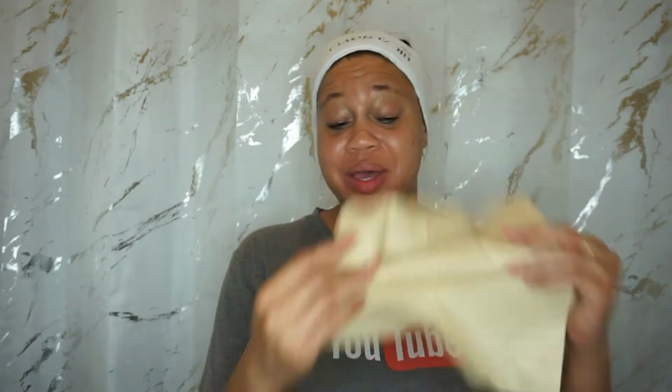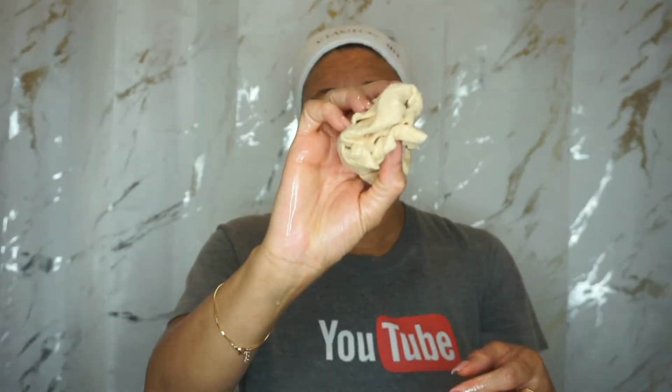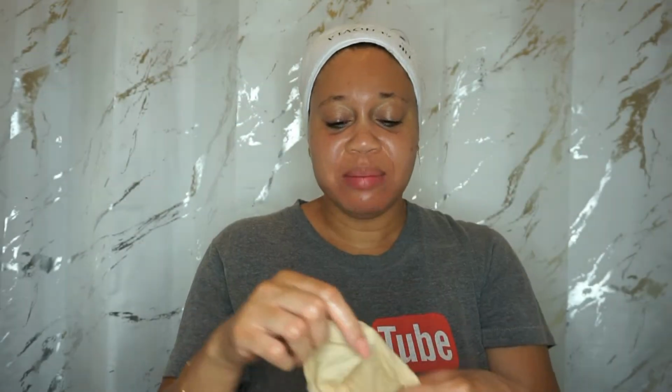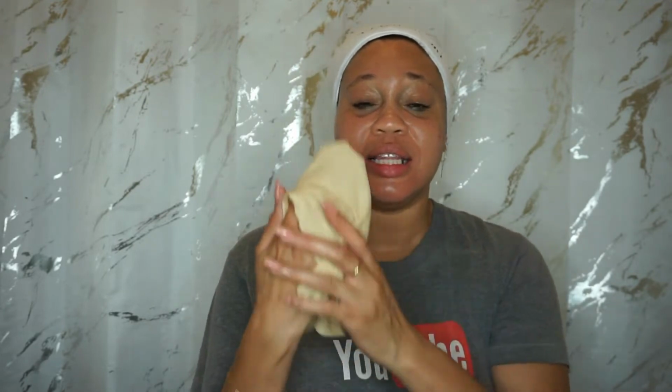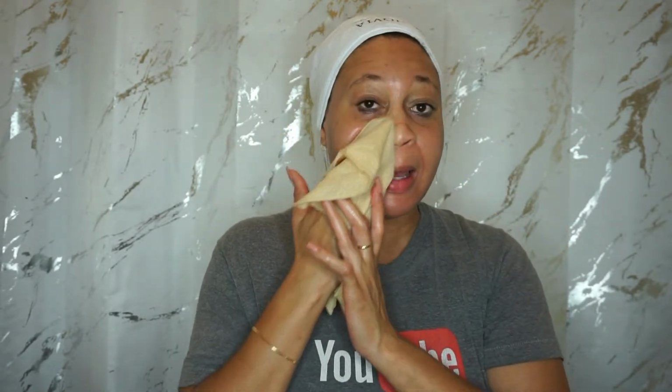So I'm just going to take a whole one, and I'm just going to wet it down to see how it removes this oil. It absorbs moisture or water very easily, and when it absorbs the water, it's a very clean absorbent. It's just like a wet paper towel, which is very interesting. So let's see how this removes my makeup.